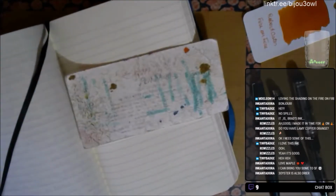So we've got Fire on Fire. Okay, now I need paper. Where's my paper? Here we are, Hippo Noto. It's probably going to look a little weirder on this one because in my experience, orange inks tend to look a little weird on cream papers, and this is indeed a cream paper. I need to sharpen my pencil real quick.